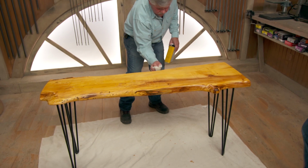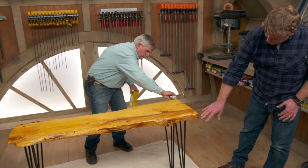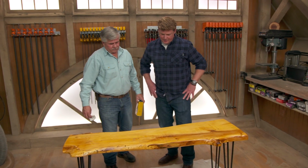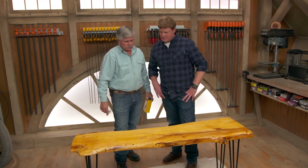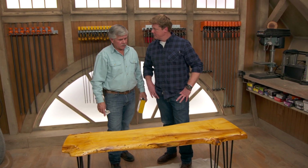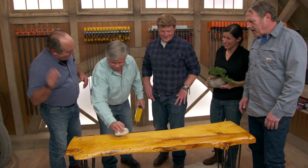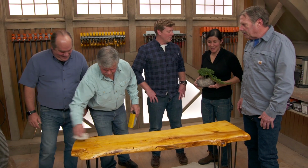Oh yeah, Tommy, that is starting to look great. I like the mix between the modern legs and the rustic top, and I think you nailed that finish. Yeah, the finish is nice. I got about 3 coats of tung oil. Going to wait for it to dry overnight, and I'm going to put about 3 or 4 more on tomorrow. Hey guys. Watch out, it's wet. Tom, absolutely beautiful color. Yeah, gorgeous.